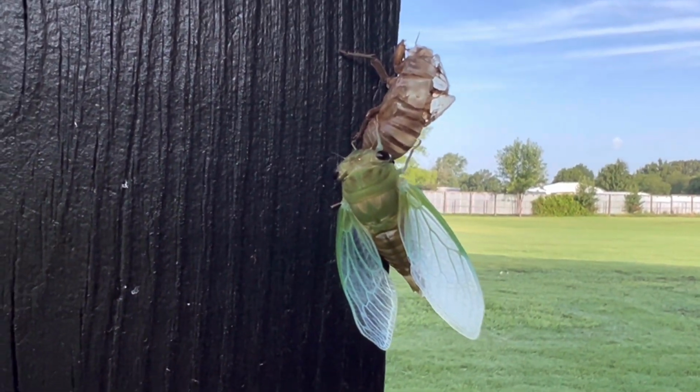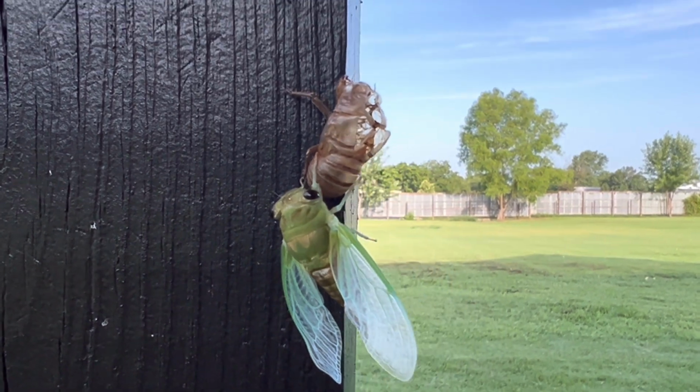Just a beautiful nature shot for you, a cicada coming out of its shell.